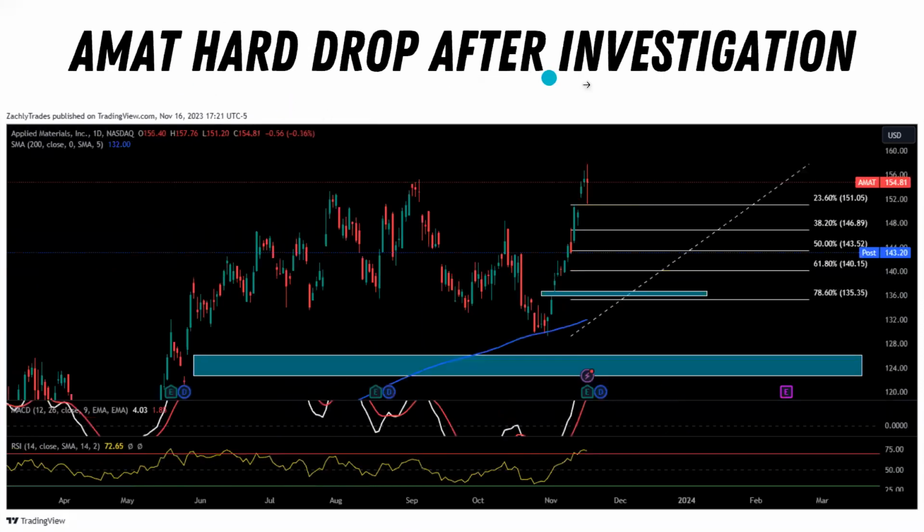If we look at AMAT, we talked about this one a little bit briefly earlier. A tremendous rally to the upside, pretty much a straight line, just like Apple. And now in the blink of an eye, that rally is gone. It's pulling back already to its 50% retracement at 143.52. Below there, 140.15 and 135.35 are going to be some strong support areas to potentially bounce at.